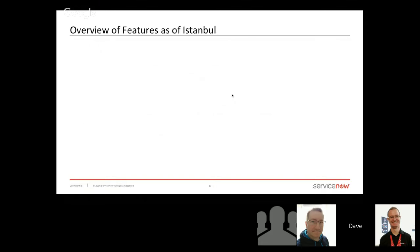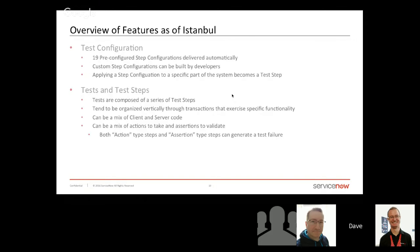And then actually, let me back up one more thing. Those test failures, we're going to see in a little bit how those test failures can bubble. What's the meaning of one failure on an individual step config? So when we go through the demo, I'll make sure and point out some of that.